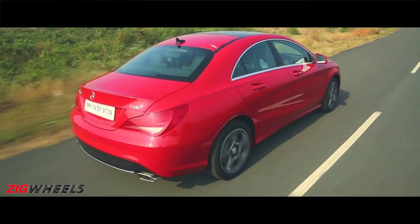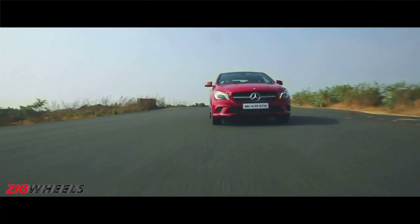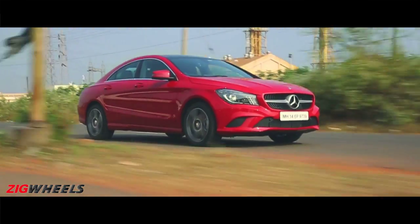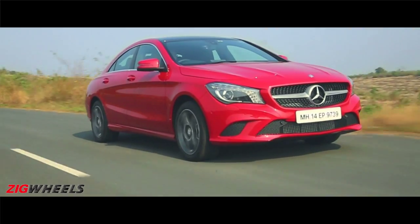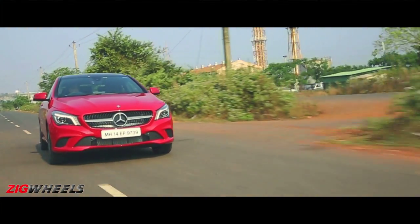But it will come at a price that will hover around the Rs 35 lakh mark. So it isn't going to be cheap by any stretch. As far as fuel efficiency goes, Mercedes claims the diesel returns just under 18 kmpl, while the petrol's ARAI figure is rated at over 15. Both these figures are pretty healthy for a car that packs in so much stuff.